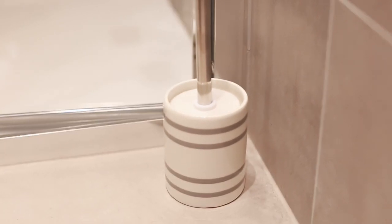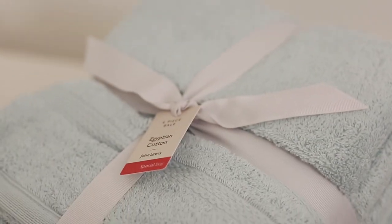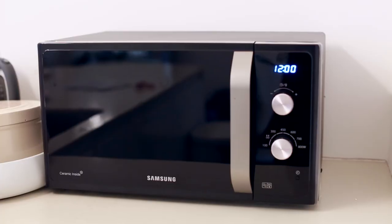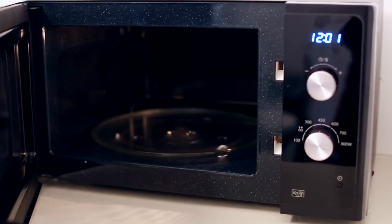I bought a few things in the John Lewis sale. I bought two toilet brushes, because I have two bathrooms. I liked them because they had gray stripes on them and they were half price, I believe. I also bought a set of hand towels, which are really simple and such a beautiful color. I also bought a microwave, which was half off or a third reduced or something, and I haven't even had a chance to take it out of the box yet. It literally arrived this morning.